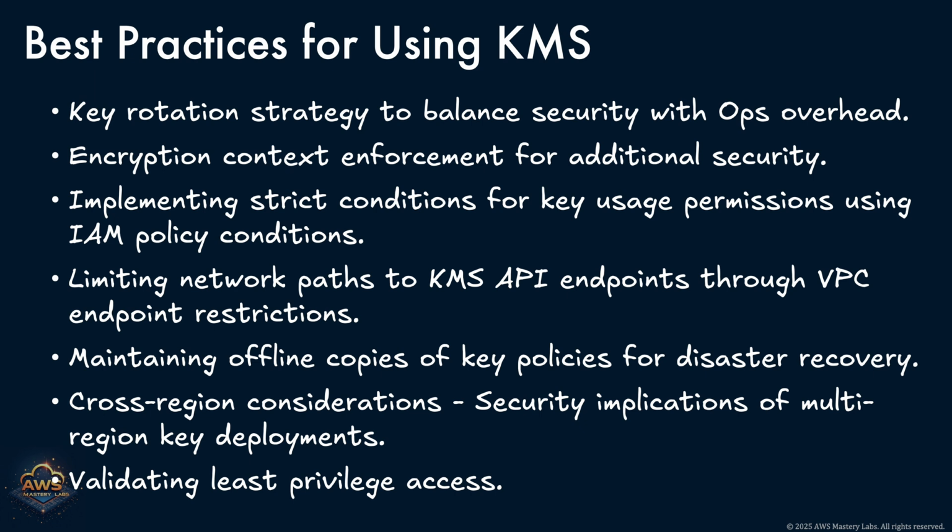Always use an encryption context. This is optional but strongly recommended. It acts like a fingerprint for your data, helping ensure that a decryption request matches the original encryption request. Enforcing context prevents misuse, even if someone has access to the encrypted data and the key.